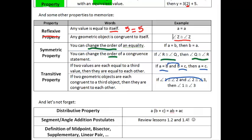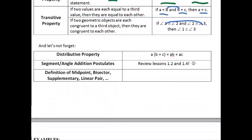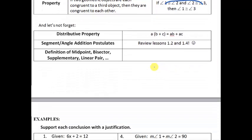So those are the properties that you're going to use as you justify statements, but also the other things that justify statements. Definitely don't forget about the distributive property, where you take a number and multiply it through an addition.